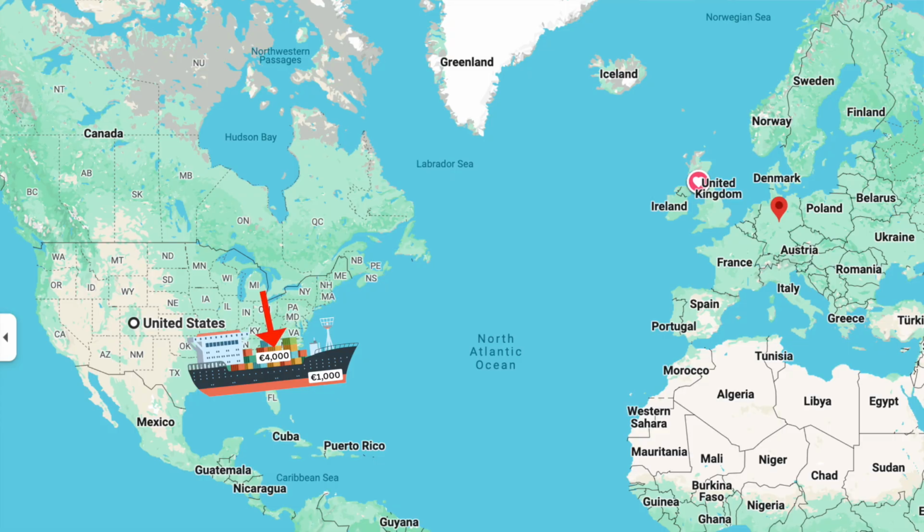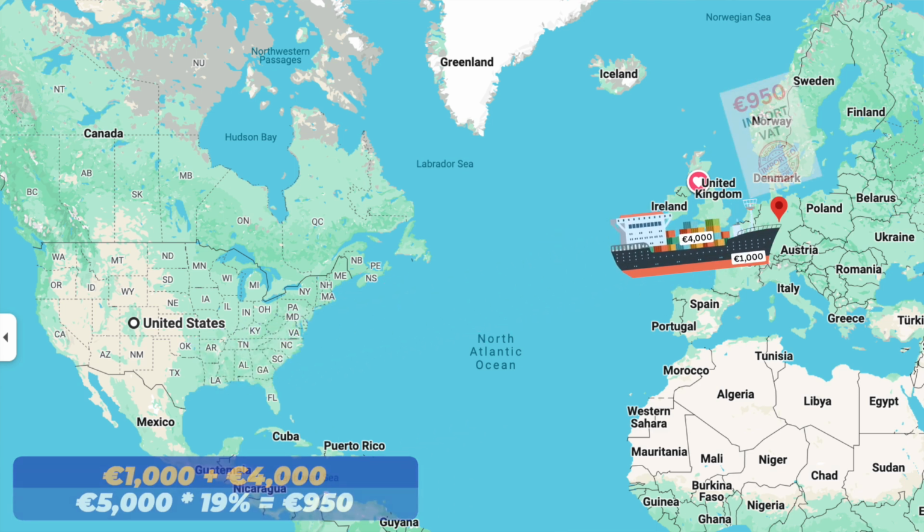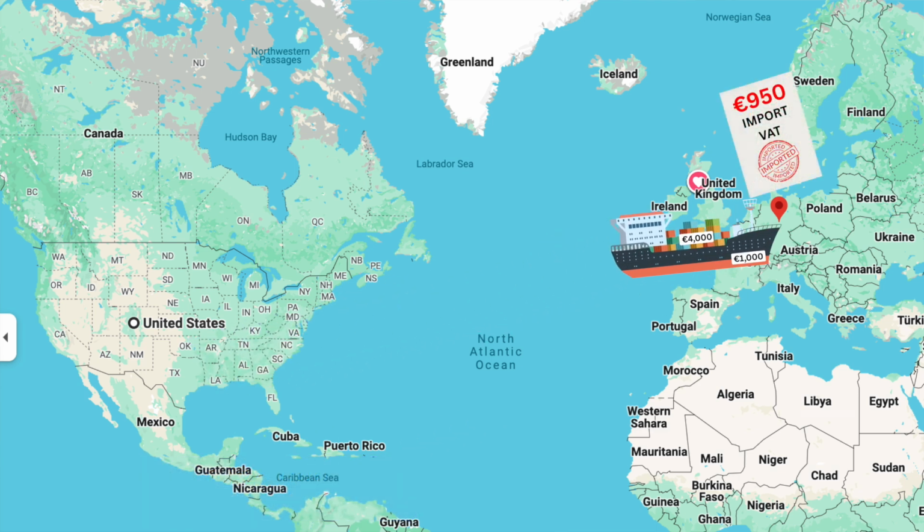So here's an example. If you import 4,000 euros worth of goods, this is what's going to be seen on your supplier's invoice. You also have to pay shipping and insurance, and let's say that's worth 1,000 euros. So you've paid a total of 5,000 euros. 19% import VAT is charged on the total sum of goods, shipping, and insurance. So 5,000, which in this case results in 950 euros in import VAT. You pay that up front before you even sold anything. But here's the good news. You can reclaim that full 950 euros, but only once those goods are actually sold.